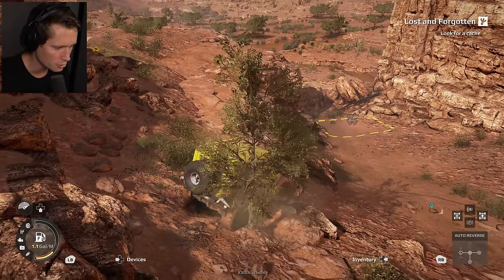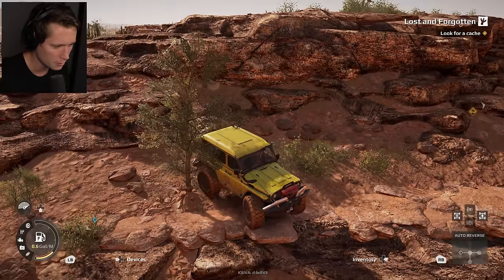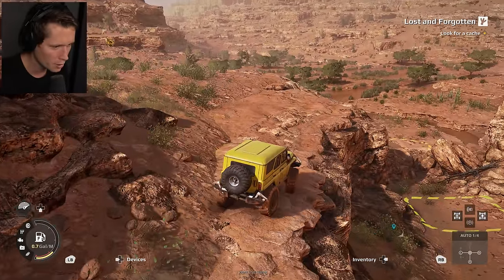These freaking trees are gonna be the death of me. Do not tumble. What the fudge? I'm stuck on the freaking branch, dude. I just wanna drive past you. Please let me drive past you. Thank you. Don't fall off this cliff, Trev.